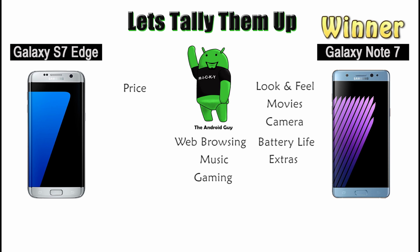So you're getting a little bit better feel to it, better movie watching experience, better quality camera, better battery life, and more extras. The S7 Edge isn't a slouch, and it does give you a better bang for your buck, but overall, if you want the best of the best that Samsung has to offer, you're going to want to go with the Galaxy Note 7.